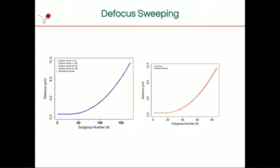And we can take these calibration curves, and this is just of carbon. So this is not a real sample, it's just layers of carbon. And you get really good signal from that, so you can track things really, really well. And what we can see is that if we repeat this many, many times, we get the same change in defocus. So this is very reproducible.